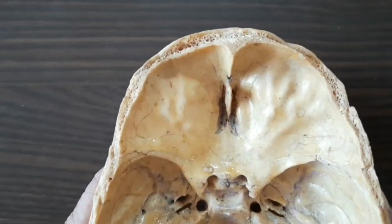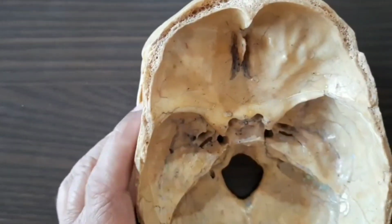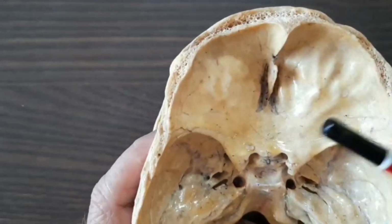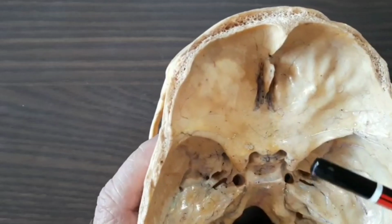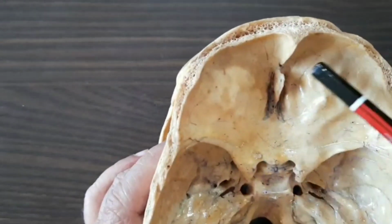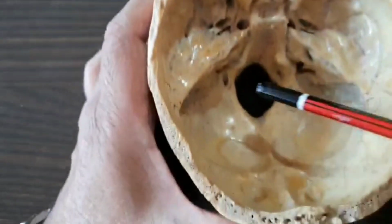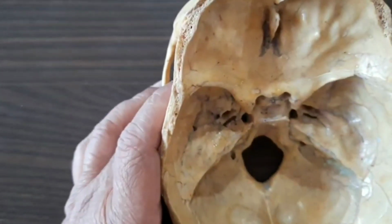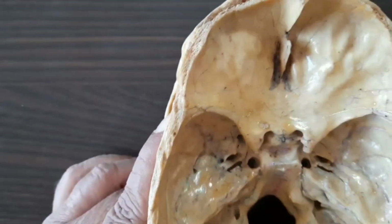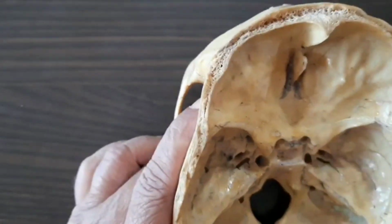Good morning students. In this short video, we are going to learn the structures passing through the various foramina in the various cranial fossae. First, we will learn the structures passing through the anterior cranial fossa, then the middle, and lastly we will come to the structures passing through the various foramina in the norma basalis interna, and then the view of the norma basalis externa.